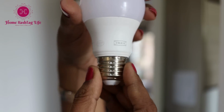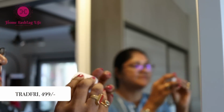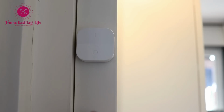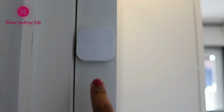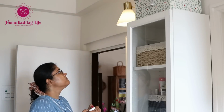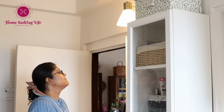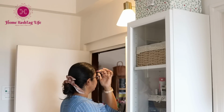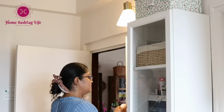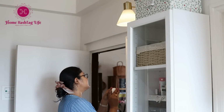We have paired it with a smart home wireless dimmer. You can dim it at night and use it as a night lamp while no one is in the room to save energy, and I set it to the highest brightness while I get ready or do my skincare. With the help of this remote, you can switch the light on or off from anywhere in the room.